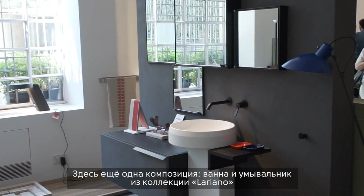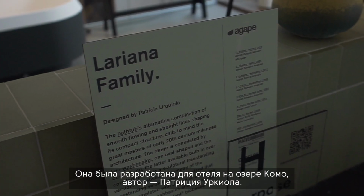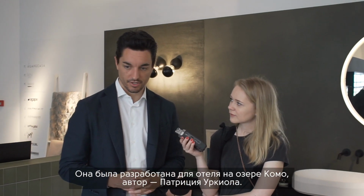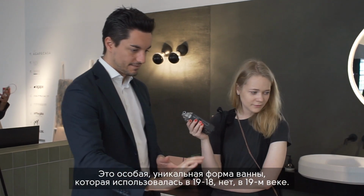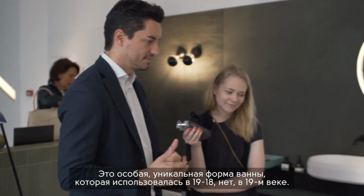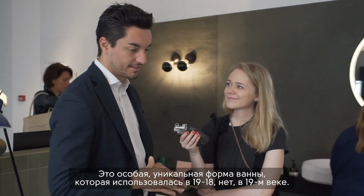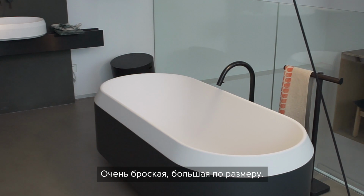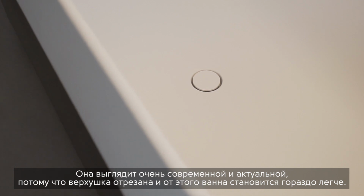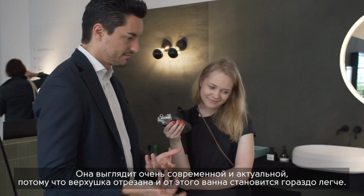Here another composition of L'Ariana wash basin and bathtub that was designed for Il Sereno Hotel on the Como Lake by Patricio Urquiola, and it has this very distinctive and unique shape and profile that is inspired by old bathtubs from the 19th century that were very bold with a very thick perimeter, and it becomes very modern and contemporary by cutting the bottom of it and making it much lighter.